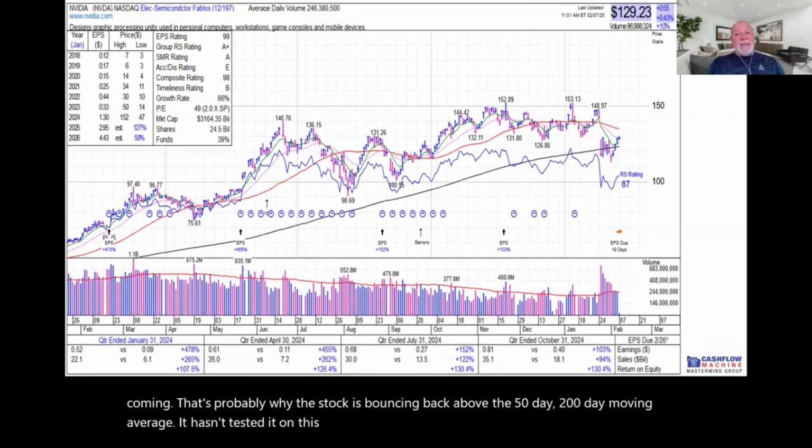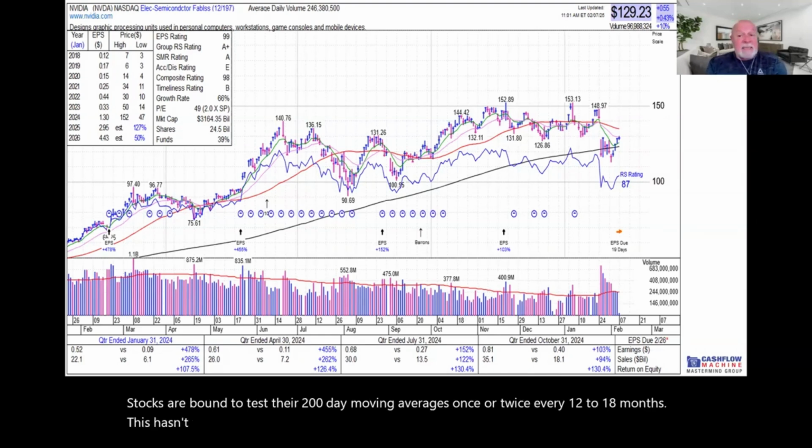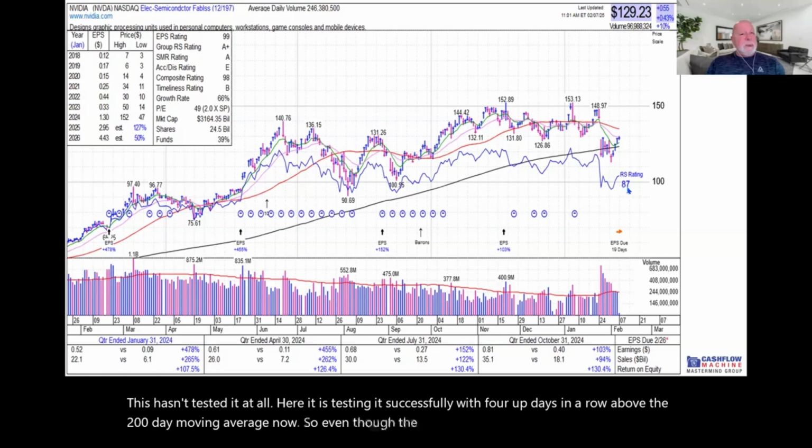Stocks are bound to test their 200-day moving averages once or twice every 12 to 18 months. This hasn't tested it at all. Here it is testing it successfully with 4 up days in a row above the 200-day moving average now. So even though the relative strength was kind of going down, still at 87 is not bad.